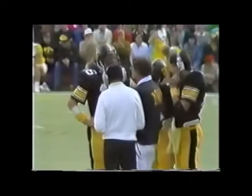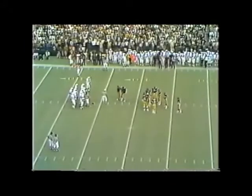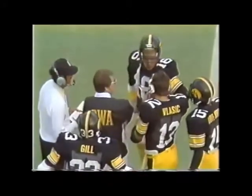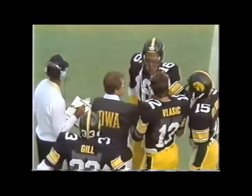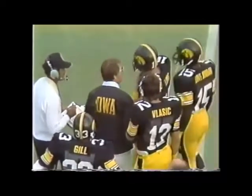2:31 to play in the game. Fred Bush, Iowa's fullback, a junior, 6'1", 229 pounds, is being helped off the field. Well, he'll be missed because of his great blocks. His replacement will be Tim Senek, also a junior, 6'8", 215 pounds.